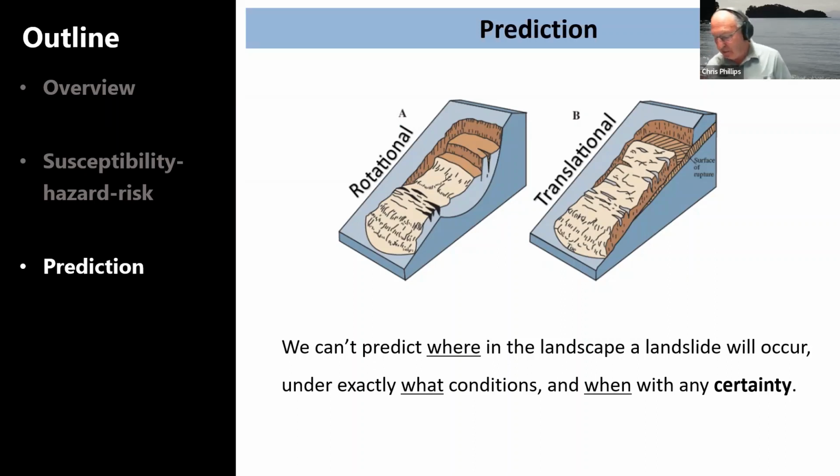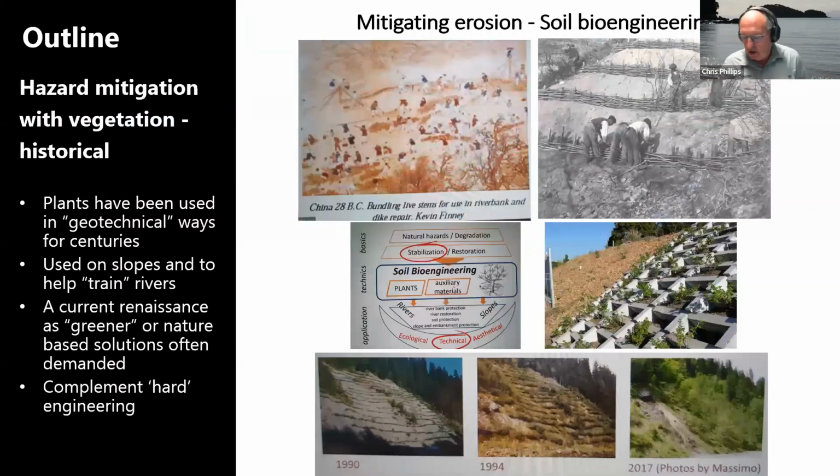The exception being perhaps some of the localities that Luke mentioned, and I heard it in the earlier part of the talk, particularly around places that are fairly obvious that either a failure has occurred in the past or where fill or something has been placed in a vulnerable position on a slope. So our science can only broadly indicate areas that are more susceptible or likely to fail in a relative sense, as I showed on those previous slides.